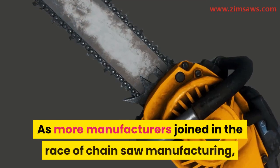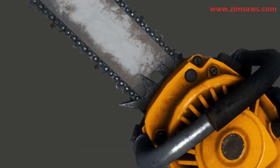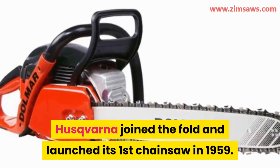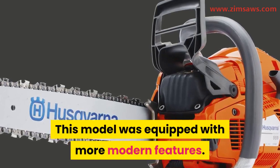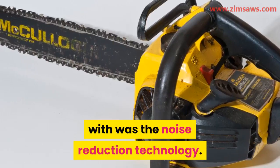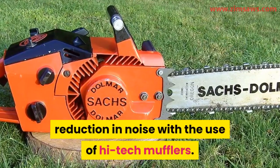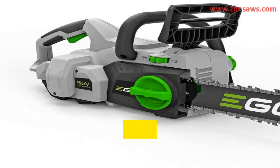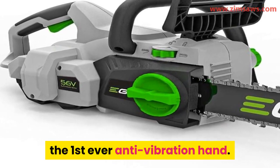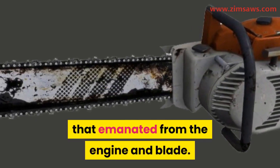As more manufacturers joined in the race of chainsaw manufacturing, the machine witnessed rapid development. Husqvarna joined the fold and launched its first chainsaw in 1959. This model was equipped with more modern features. One of the most notable features it came with was the noise reduction technology. They were able to achieve a 100% reduction in noise with the use of high-tech mufflers. Furthermore, in 1964 Stihl manufactured the first ever anti-vibration handle. It made use of buffer elements that absorbed the vibration that emanated from the engine and blade.